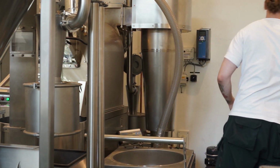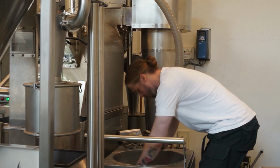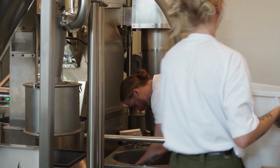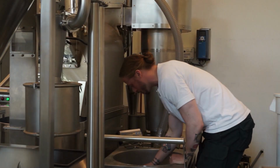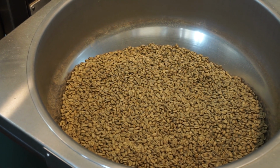We're pushing 15 kilo batches, which you guys know is what we're focusing on. It gives us a bit more control, and basically the ratio of energy we can put into the coffee in relationship to batch size is something that we feel continuously works really well. We're always on larger batch sizes.